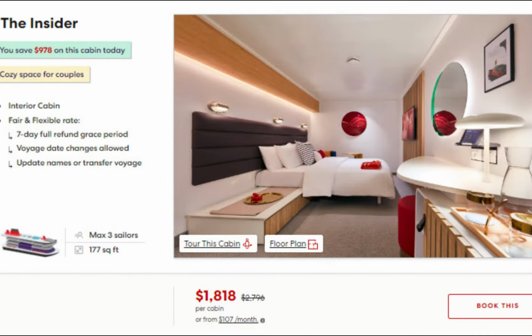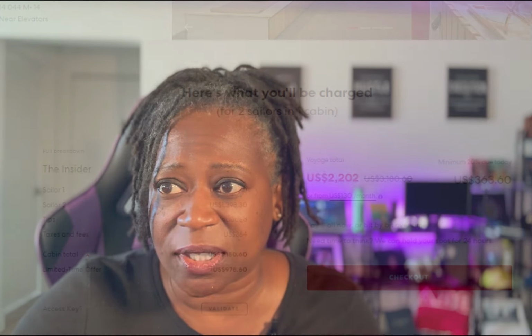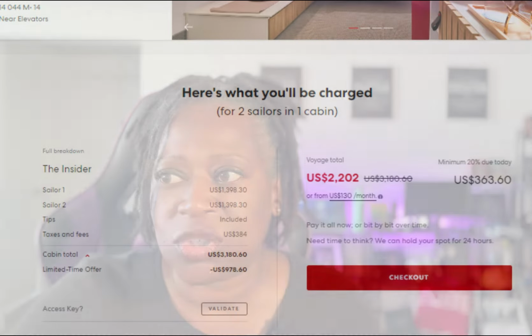So now with 2 people in the cabin, the rate is still the same, $1,818. Of course, there's going to be a difference in port fees because you're adding on port fees and taxes for that second person. Still, your Wi-Fi and gratuities are included, so that comes to $2,202. So basically, for a solo in an insider room, you are paying double occupancy. The only difference is you're not paying that second set of port fees and taxes.